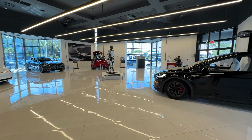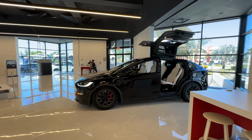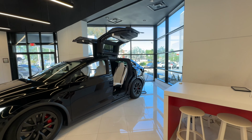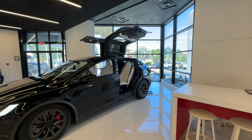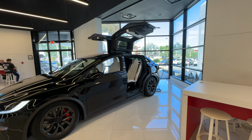Here I am at the Tesla place in Miami Gardens. It's a beautiful place in a terrible location. I don't know if you know where Miami Gardens is, but think the heart of downtown, as difficult to get into and out of, and that's where this place would be.